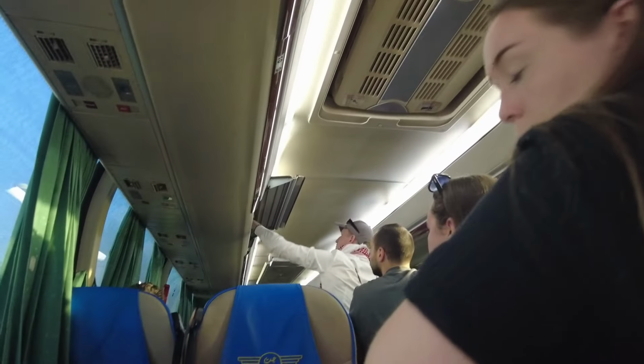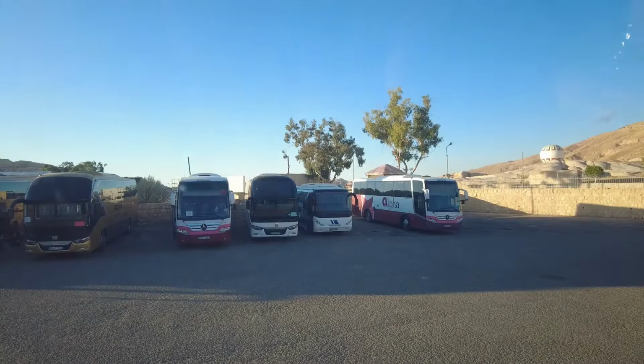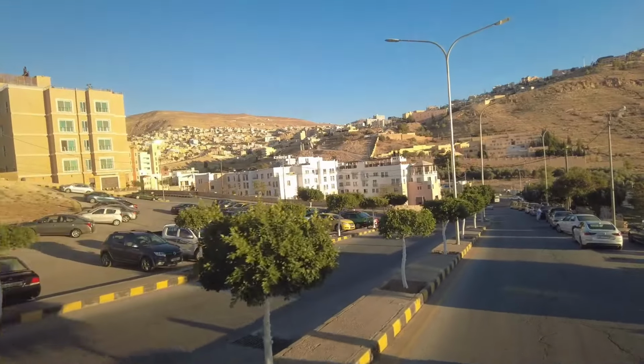Let's go. Oh, so crowded. Okay, number 3 and 4, I think it's this one. First 2 and 4. So we got the front seat. See, it's a big bus, almost full. Let's go, Wadi Musa and Amman.